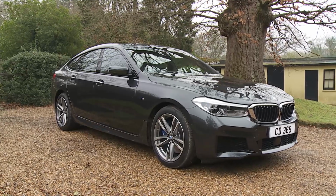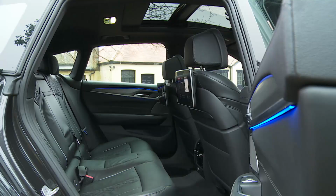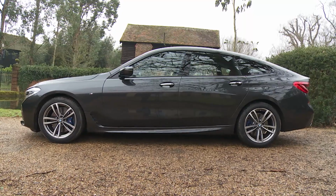BMW's 6 Series Gran Turismo brings SUV, large estate and luxury saloon qualities to a package that offers executives something very different. There's nothing quite like it.